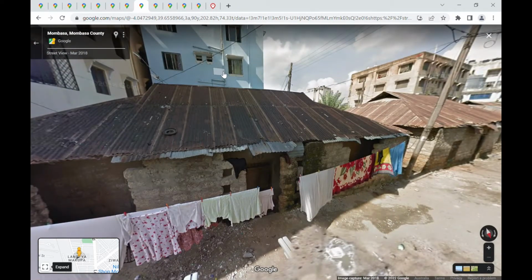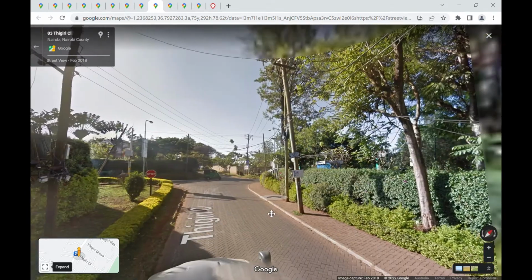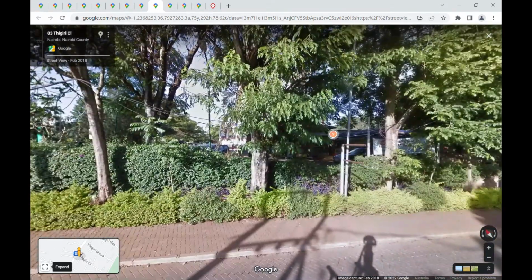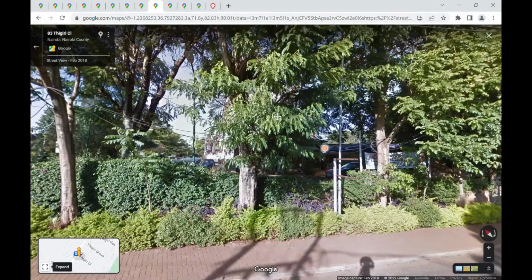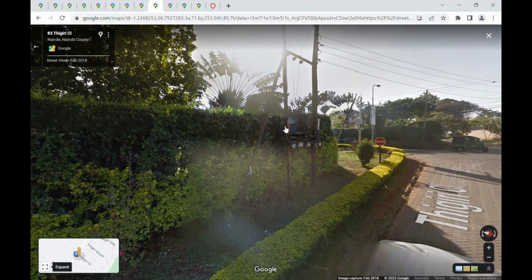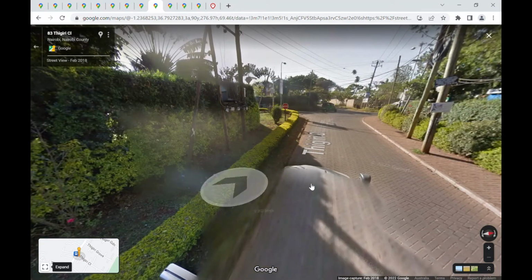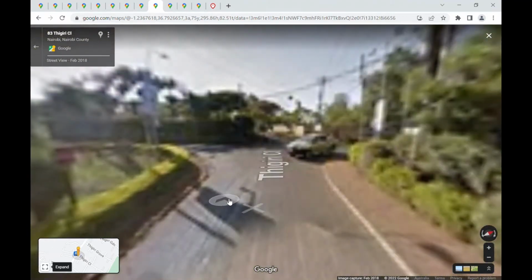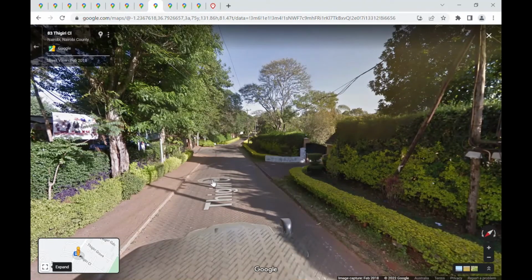This is Mombasa, and we switch to Nairobi, and you can see there's just way less palm trees. You might have the odd one somewhere, maybe that one there, but there's way more palm trees in Mombasa than in Nairobi, which is in the central part. Mombasa is on the east coast. So if you struggle to tell the two apart, that's probably one of the best ways I could tell you how. So yeah, that's basically it for that one.